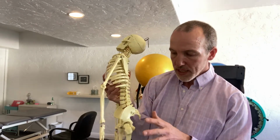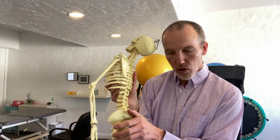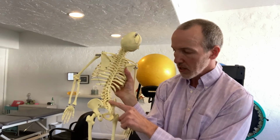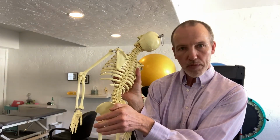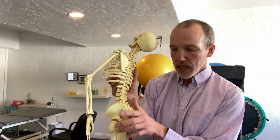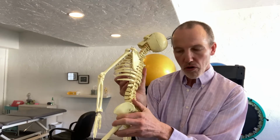So why is this happening? Well, it's because of poor butt control of the femur. So the butt starts here at the sacrum, all right? And it attaches in here to the top of the thigh bone. And if it's working properly, it will contract at the right time to create a pivot point for that hip joint, okay?